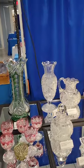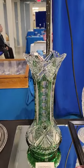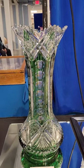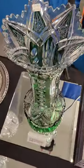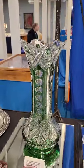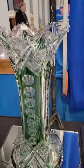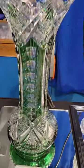And it is $7,500. This section is dominated by Clark and Maple City, which was made down the street from here. Here's a 16-inch imposing green cut-to-clear vase. This pattern by Clark is known as Iris, but Val St. Lambert also cut it as a Hobstar wafer base. Great color, emerald green color. And it is $27.95.